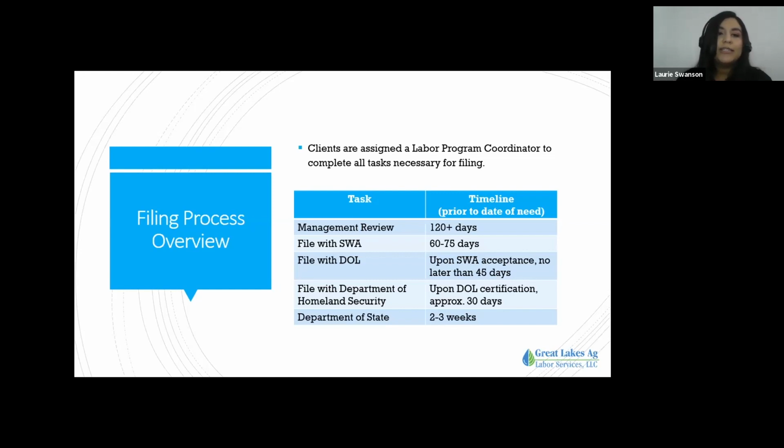The contents of the contract do need to meet H2A regulatory requirements and are reviewed in detail by the government agencies. The filing process does begin with the State Workforce Agency between 75 and 60 days before your anticipated date of need. Great Lakes Ag has completed numerous filings, and we've basically become experts in the processing of these applications. So throughout the process, we will be in constant communication with the employer to provide updates and guidance to fulfill the necessary filing requirements along the way.